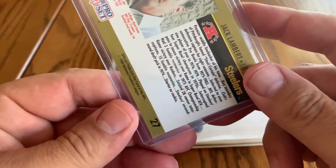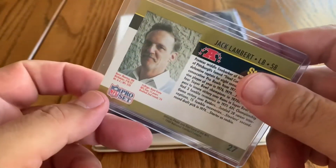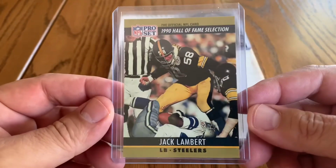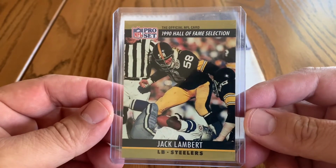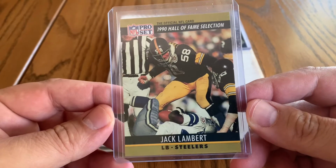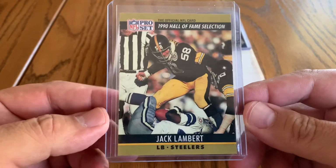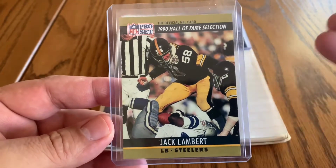The second thing we got going out today is this 1991, I believe. Yeah, no, 1990 Pro Set Jack Lambert, 1990 Hall of Fame selection. And you might say, GK, what's the big deal about this card? And I would say, not much other than the fact that, believe it or not, it sold.